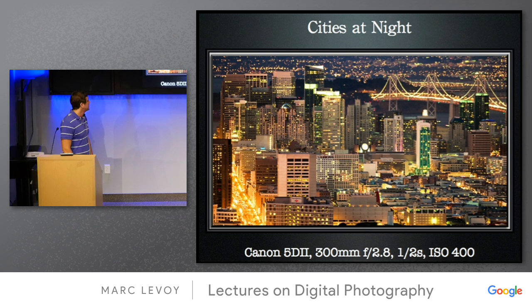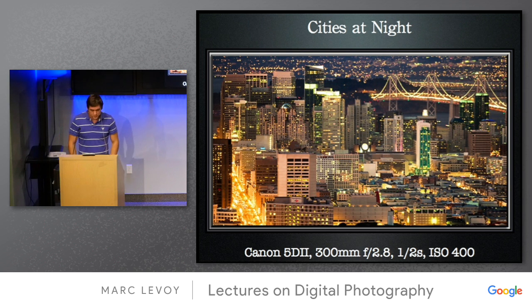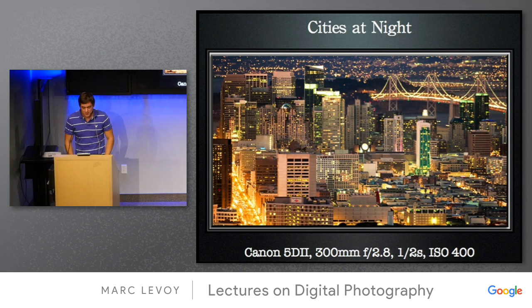It's really tricky because you need a very sturdy tripod to do a half-second exposure at 300mm. So again, as usual, take a whole bunch of shots. Hopefully one of them will come out.